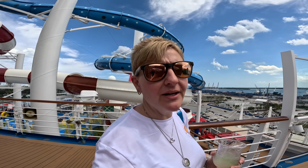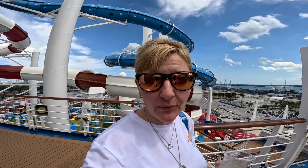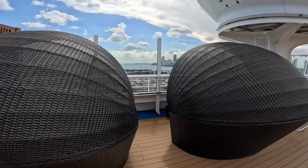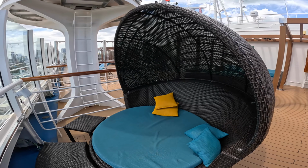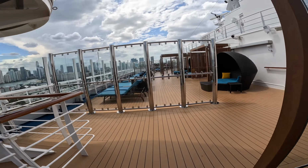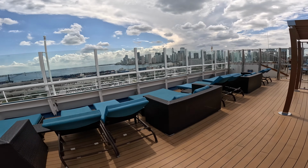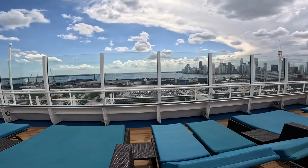Okay, so we are up on 14, and I'm going to show you the Serenity adult only area, 21 and over. Cool clamshell seating here. Lots of wind dividers. Lots of comfy places to lounge. We also have some views of the industrial side of Port Miami.